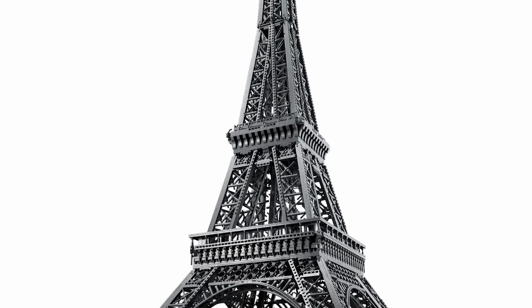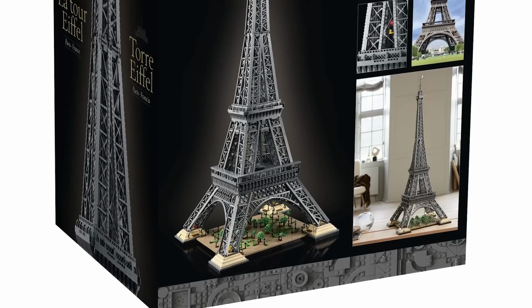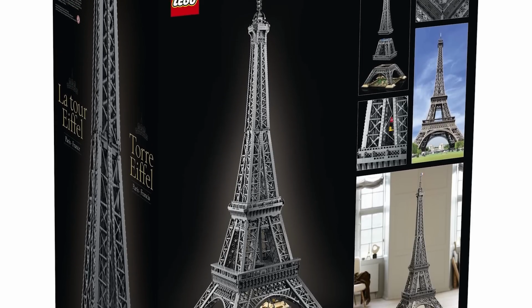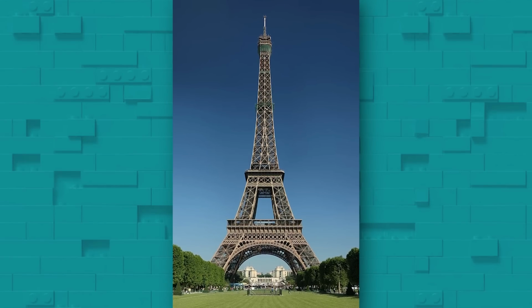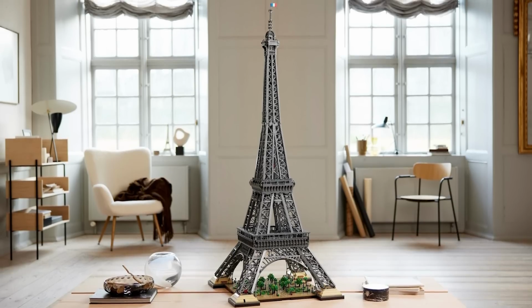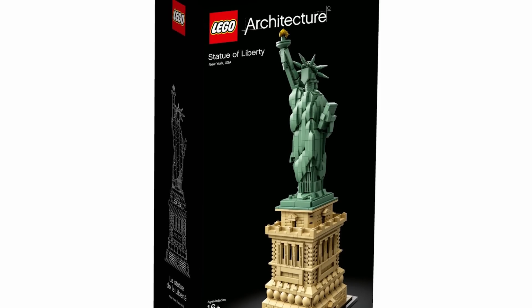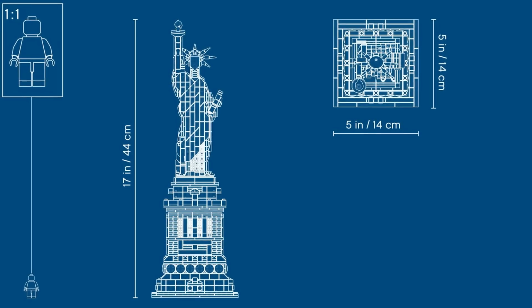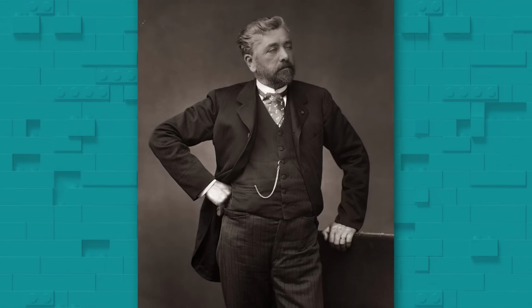Set 10307, the Eiffel Tower, is the tallest commercially available set that LEGO has ever made, and its exact height is no coincidence. You see, this mammoth model is actually built to the exact same scale as several other notable LEGO sets. While the brick-built version towers at 5 feet tall, the actual Eiffel Tower is 984 feet, nearly 200 times taller. This 1 to 200 scale appears a few other times, including set number 21042, the Statue of Liberty. This is especially fitting as the engineer and entrepreneur Gustave Eiffel was famously involved in the design and construction of both of these iconic landmarks.